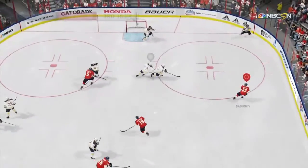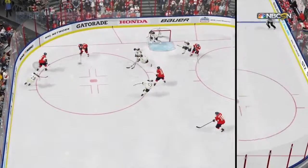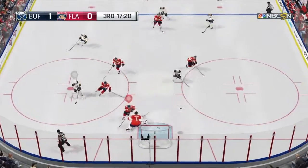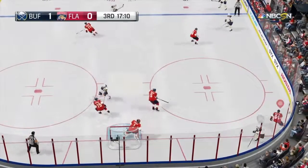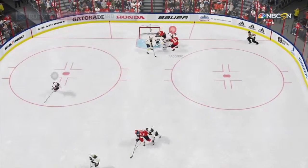Gains that offensive line. He throws it there. Loud pad save. Shoots one. Terrific shot, but a save. Right in front. Caught the post well off the ice. No goal.